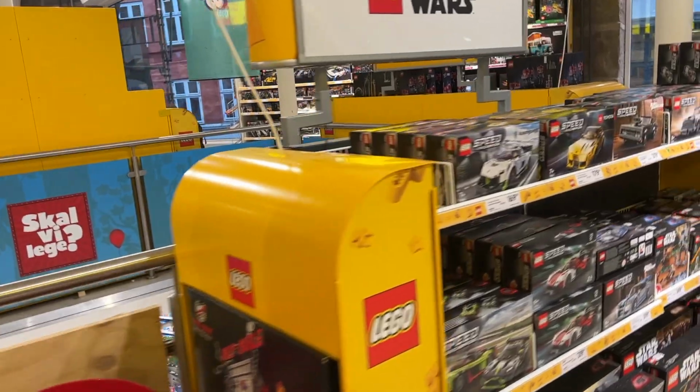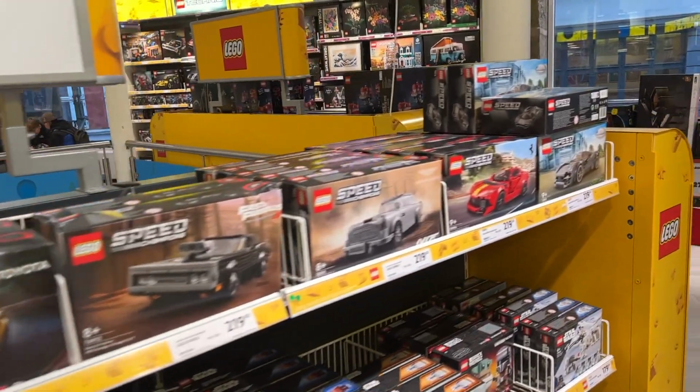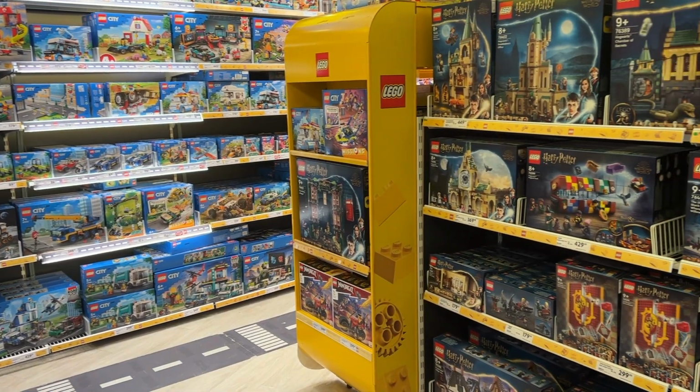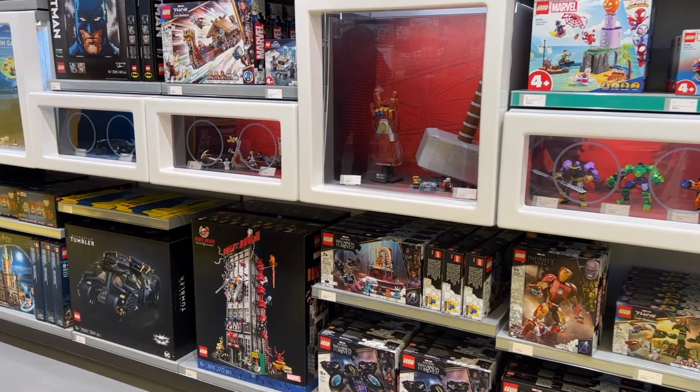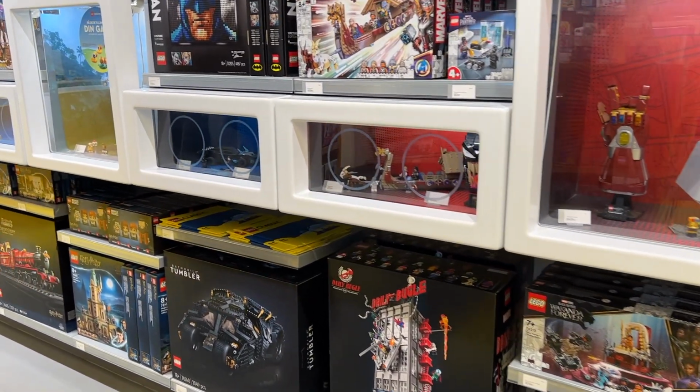One thing I was excited about for this trip was checking out the Lego stores. Legos were actually invented in Denmark, so I had to stop by here. We didn't get anything, but I certainly got some ideas of cool ones to try.